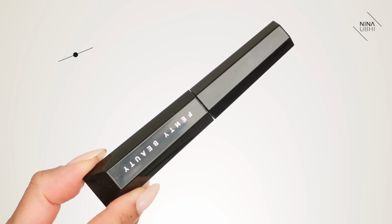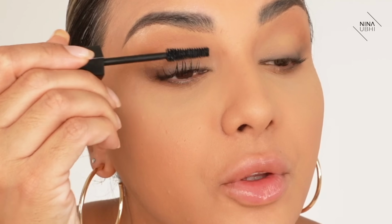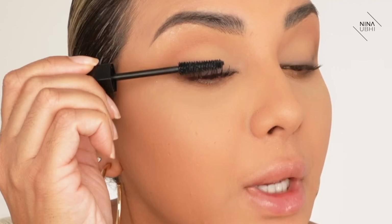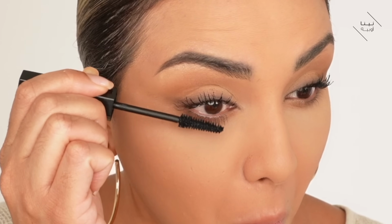I feel like this whole process of applying your makeup in this order honestly does give you the most flawless finish. Like, you get the cleanest finished base. And you can apply some at the bottom if you want.